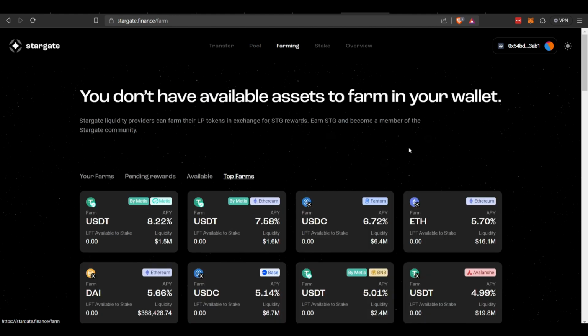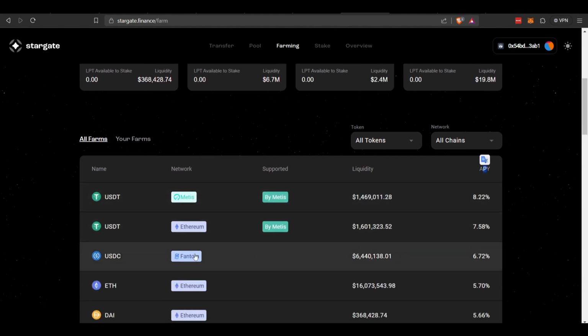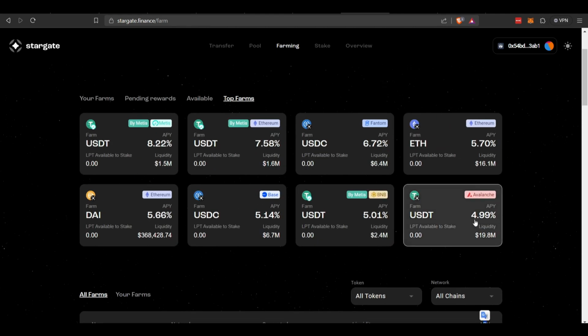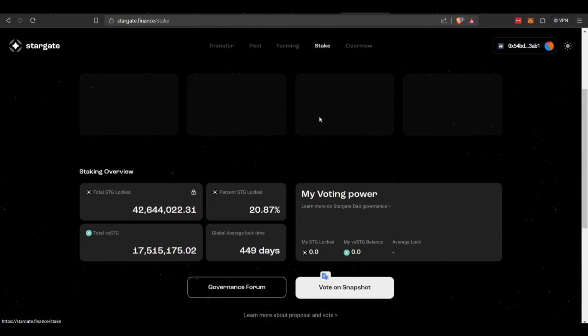If we head over here to farming, you can do a little bit more research on the chains. If we look here, USDT on Ethereum is paying about 7.5%. ETH on Ethereum is paying 5.7%. Once you invest your liquidity, you start earning stablecoin rewards. And as you're farming, you're receiving the STG token, which you can invest. You can invest for a minimum of 1 month up to 3 years. There's the current APY, 20.87%. The total STG locked looks like 42.5 million.